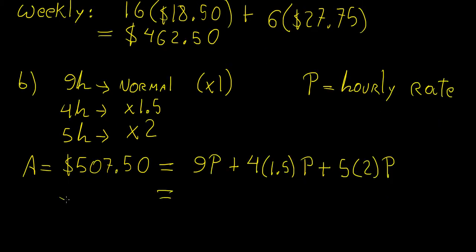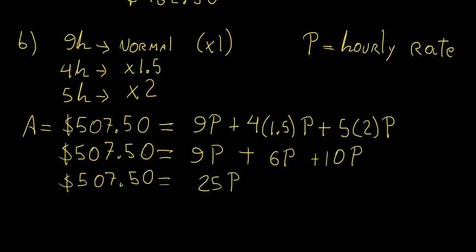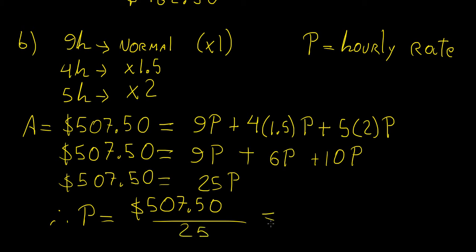And then at this point, we can probably just simplify the right-hand side of this equation. So 4 times 1.5 is 6. 5 times 2 is 10. And now we have 9 plus 6, that's 15, plus 10, that's 25P, equals 507.50. And now we want to find P, so all we do is divide both sides of this equation by 25. So in the end, the hourly rate is 507.50 divided by 25, and let's see what that gives us. That's going to come down to $20.30, and this is per hour.